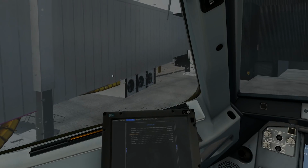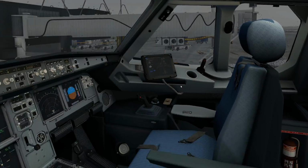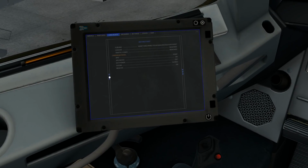We have some raindrops hitting the windshield out there. Nothing too crazy. Passengers are boarding right now. We have the doors open, as you can see there on the door page. Let's go over here to the GMS. Oh, we already did that. We're going to be ready for the before start checklist.